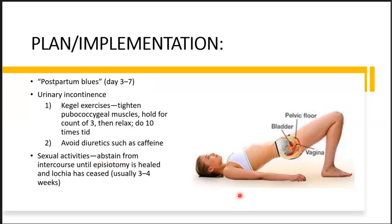In terms of sexual activity, you will encourage the client to abstain from intercourse until the episiotomy wound is healed and lochia has ceased. This could take between 3 to 4 weeks. Again, sexual activities may be affected by fatigue, fear of discomfort, leakage of breast milk, concern about another pregnancy. So you want to assess and discuss the couple's desire for and their understanding about contraceptive methods.